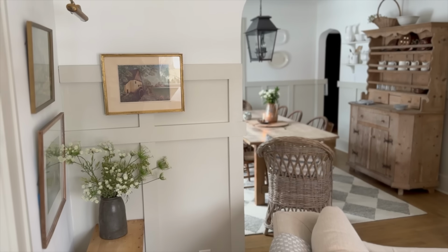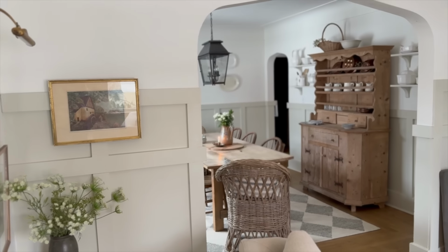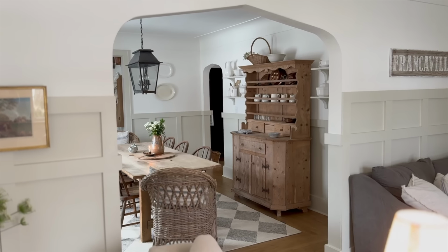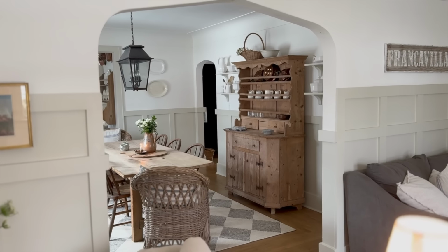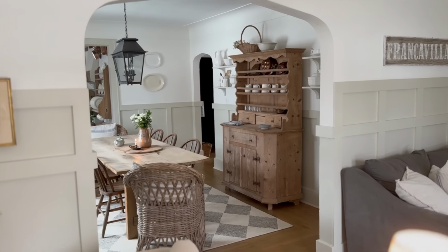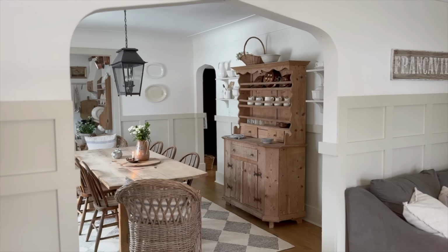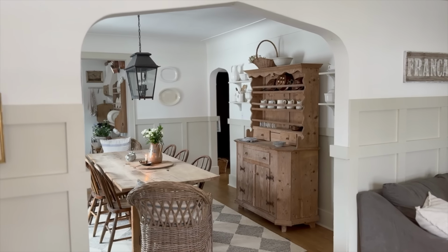All right, guys, so last week I shared some fun new antique finds, one of them being this beautiful European pine hutch that we got for our dining room space. That piece sort of sparked some changes in our dining room, and I just thought it would be fun to show you guys what I've been up to this week and what those changes were. So I'm gonna take you along with me and show you what we did, and I'd love to hear your thoughts, and it's fun to hear your feedback and see what you all think about it.